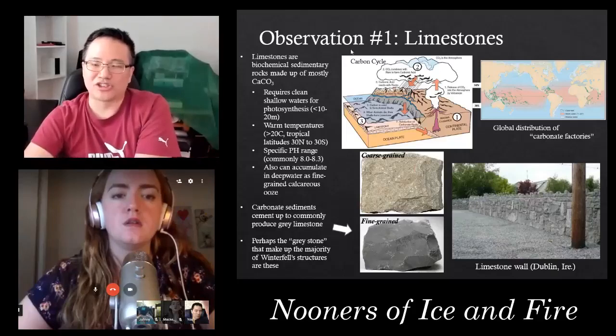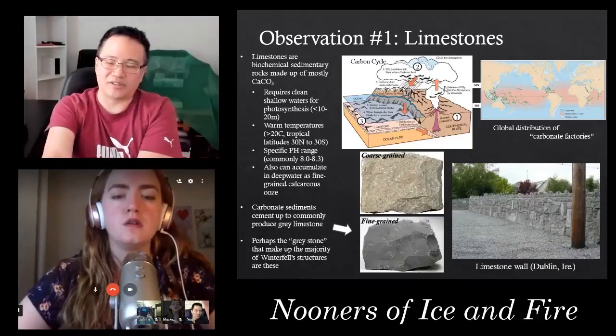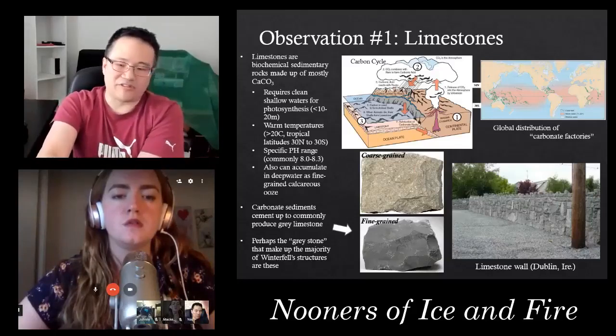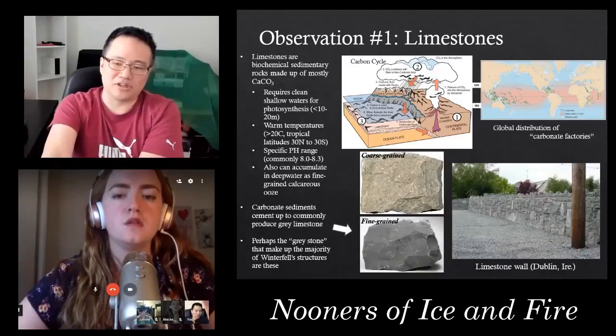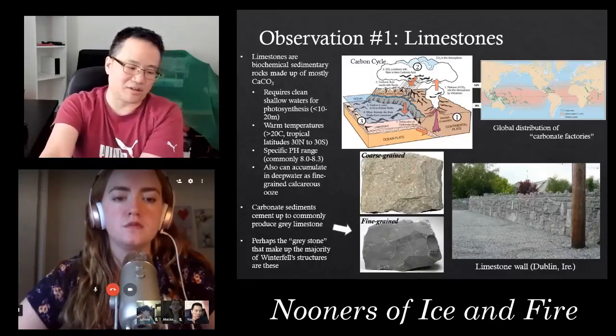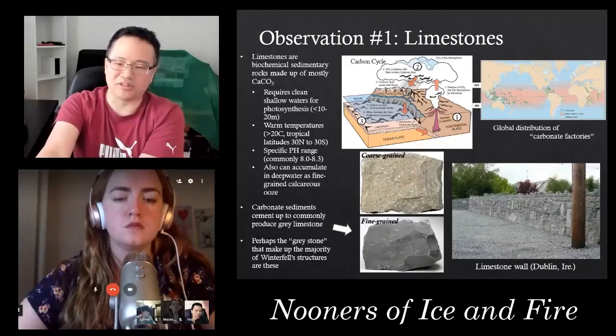Anyway, in order to actually create this stuff, the water can't be dirty, right? Because every time you see fine coral reefs, it tends to be very, very clean blue waters, or you don't find coral reefs or any kind of massive carbonate communities.